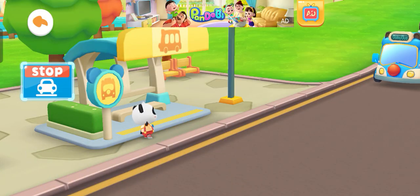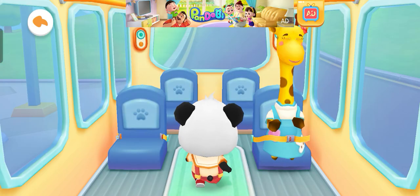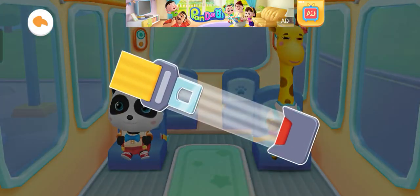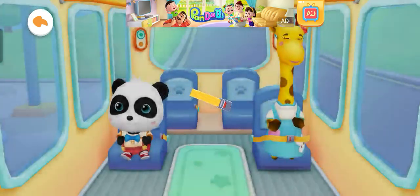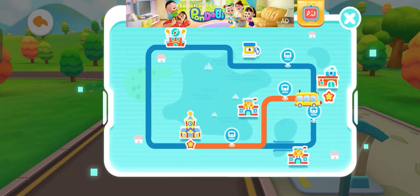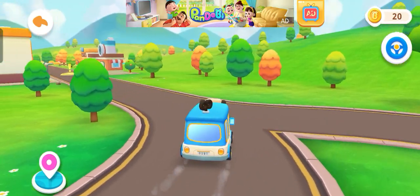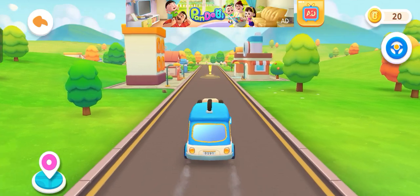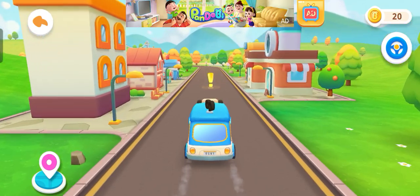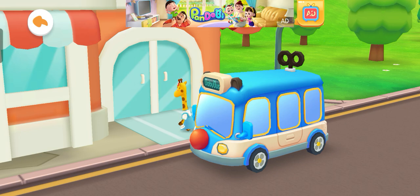Baby Bus. Hello. Please get on the bus. Please fasten your seatbelt. Thanks. The next stop is the photo studio. Let's go. Let's go take a photo.